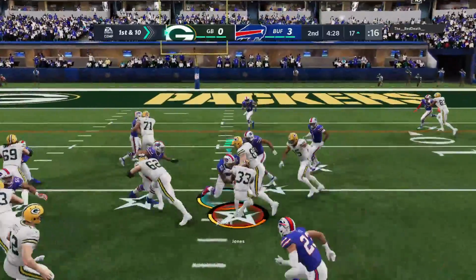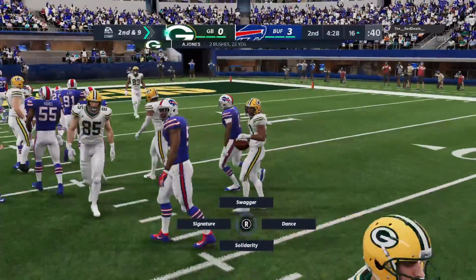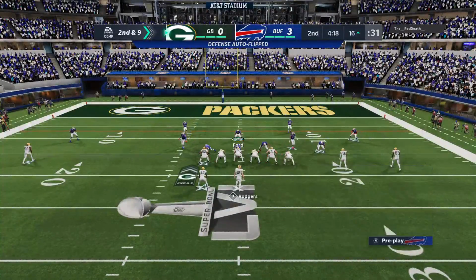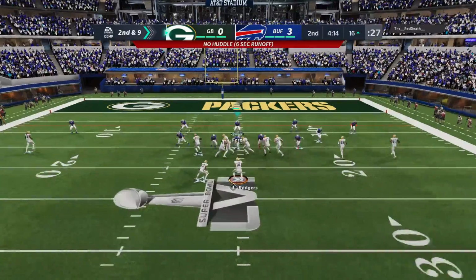Out of the shotgun, it's Jones. And he's heading up at the line of scrimmage. Might have gotten a yard down to the 16. The run only got a yard. Here's 2nd and 9. A gain of a yard. Brings up 2nd and 9.